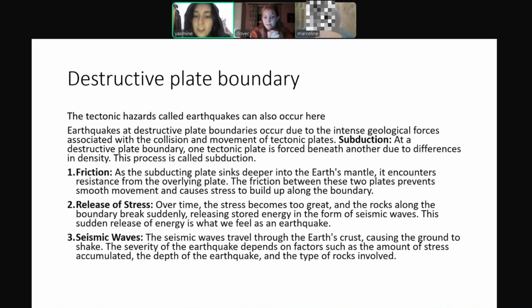The seismic waves travel through the Earth's crust, causing the ground to shake. The severity of the earthquake depends on factors such as the amount of stress accumulated, the depth of the earthquake, and the type of rocks involved.